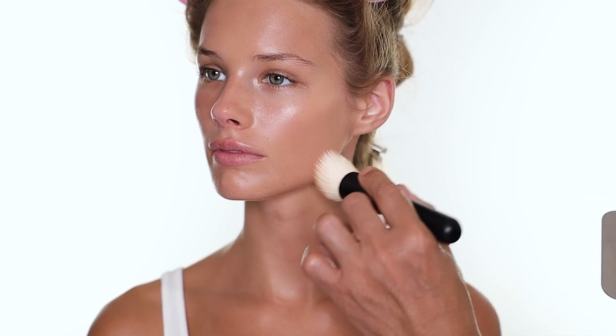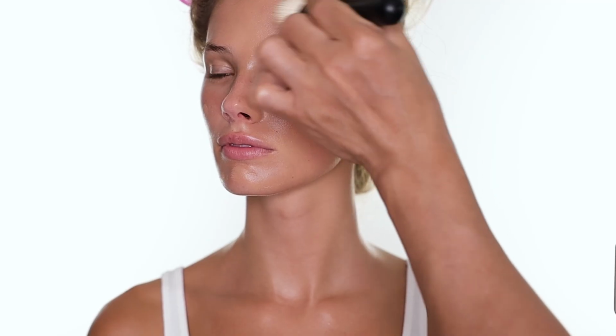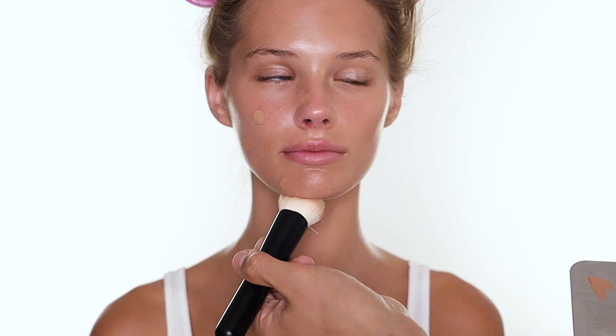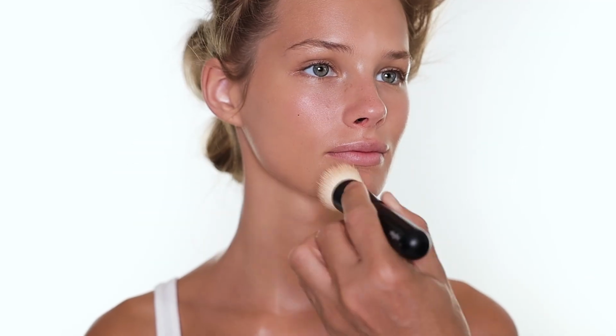And someone who has dry, mature skin will love this even more because it's really hydrating and it's just a really fantastic foundation. I'm going to do the same on the other side. Just a little bit, and we just blend out. This foundation is really beautiful.